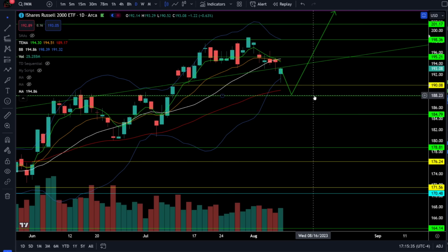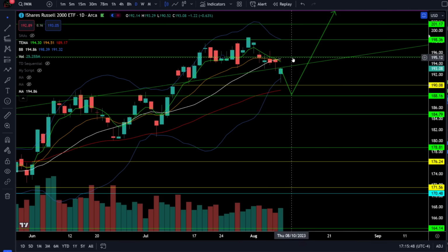Now, all of that changes if we break below 188 because that's critical support. So in the event we break 188, that is a more bearish scenario and you instantly need to get risk off. So you have very well-defined risk in the small caps. The critical resistance level we need to break is up here at 195, and above 195, we should be back on the bull and off to the races.